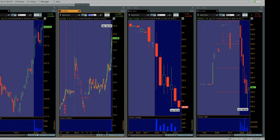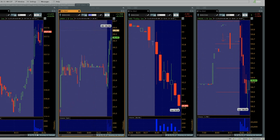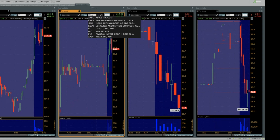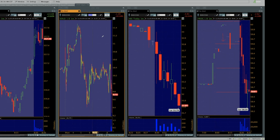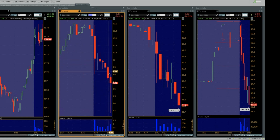All right, so Longview worked, and Jumia Tech. I can't remember exactly what Jumia does, but they were on fire today as well. See, it's a nice entry there. So, all right, NIU too worked. It's continually selling off. Frog is working. Let's look at some other shorts. I did have one more. Solo was the other one. That's the European EV maker, down 10% or so. That'd have been tough to buy in there. You'd have to almost scalp this to be able to get into it.